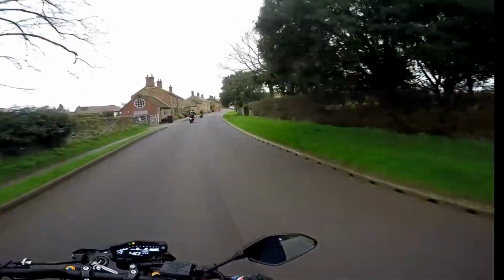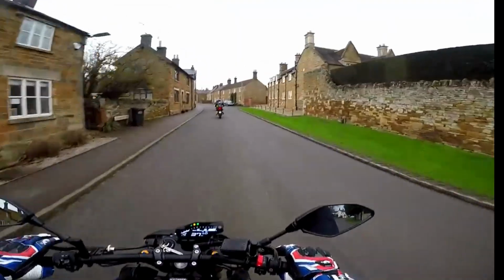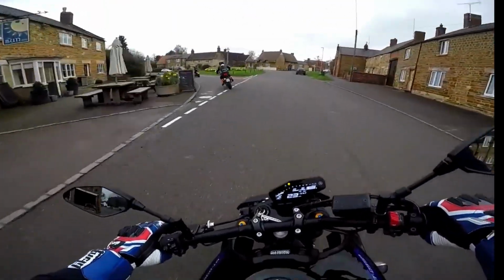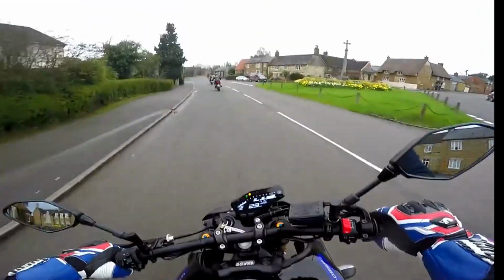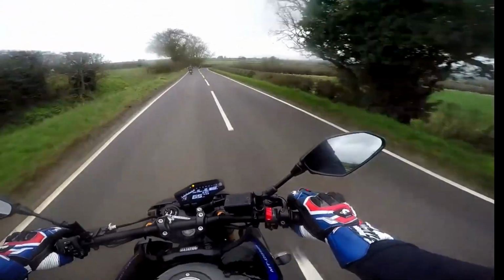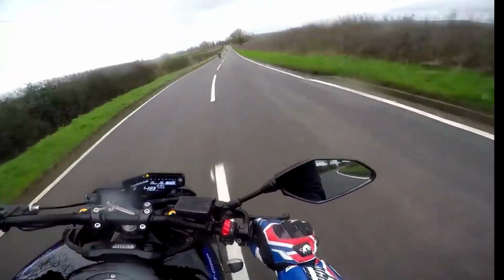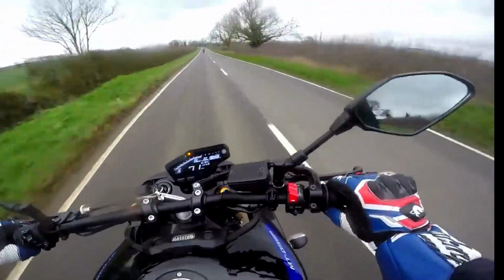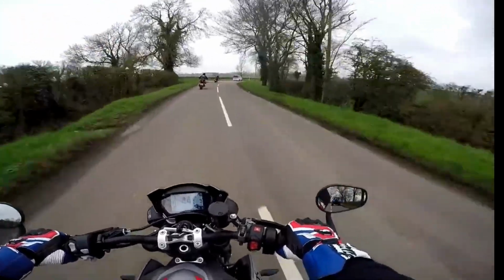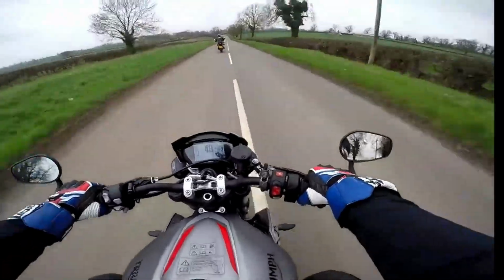It's a good fun road bike, absolutely lovely, comfortable. The seat's comfortable, the position's comfortable, lovely engine, not too vibey either, really good on vibes. I like it. This is really good actually. I'm loving this. This feels a bit more sporty than the MT09. This feels like you can push it on a bit more in the corners.